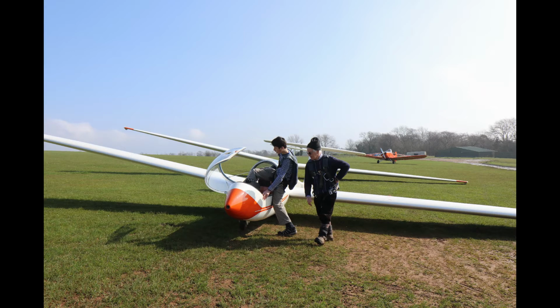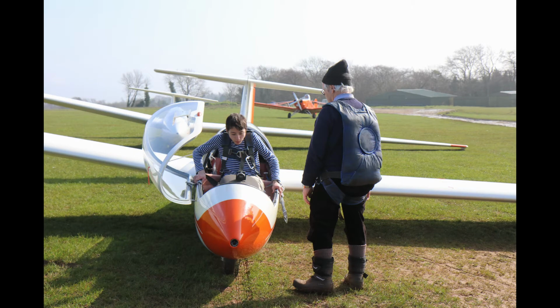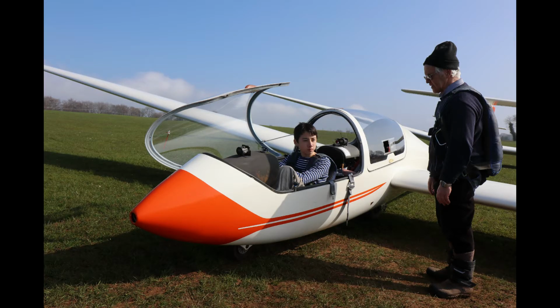If you have to step on the seat, remember you are going to have to sit on it. Place your feet down each side of the aircraft. Your instructor will adjust the seating as required and identify if any additional safety cushions are needed.